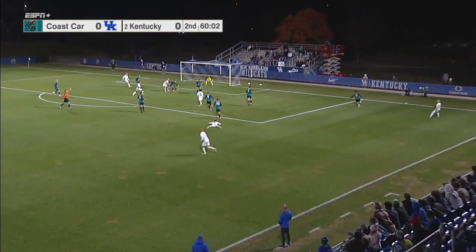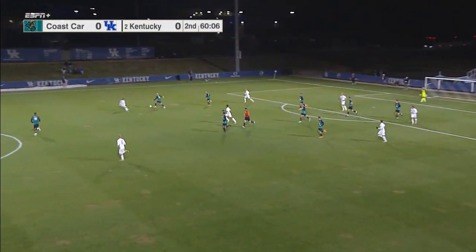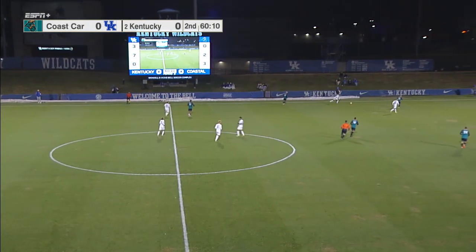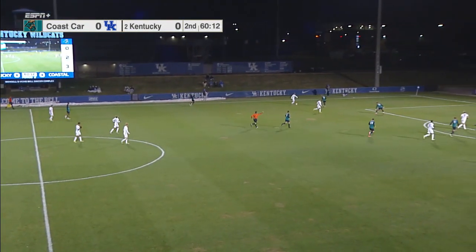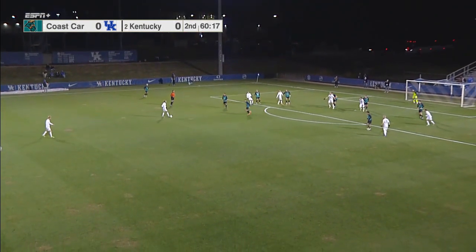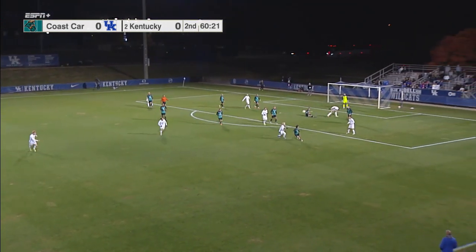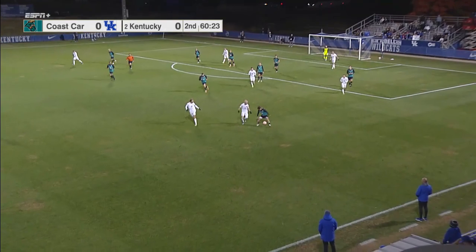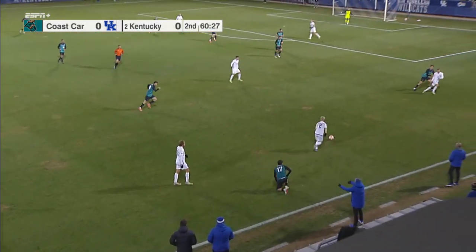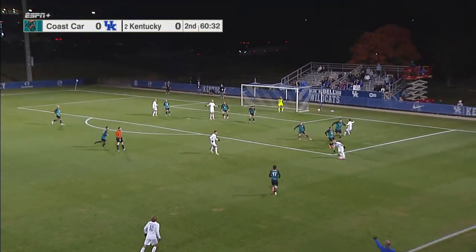Here's Screen. There's the center and nobody home. And I've got to tell you, I think that Coastal has done a nice job of marking Bjorgelsen tonight too. And it's Peter Durrell who's done most of that. Right there in the box, there's Bjorgelsen, and there's Durrell to kick it away. Durrell has been tasked with that throughout the night. Screen has got some room now. Can he make something happen?